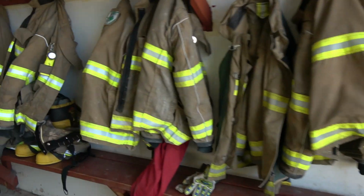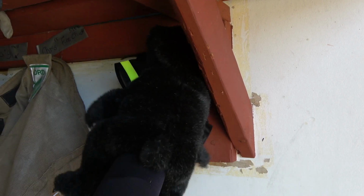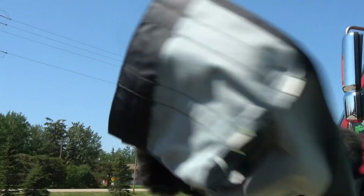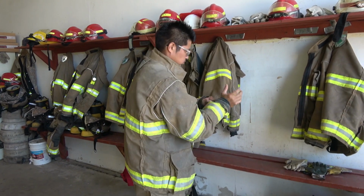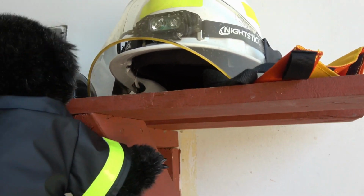After meeting some of the volunteer firefighters, it was time to get suited up. Moskwa really wanted to get suited up as well. As you can see, there's lots of different clothing and protective equipment a firefighter has to wear. Don't forget your helmet, Moskwa.